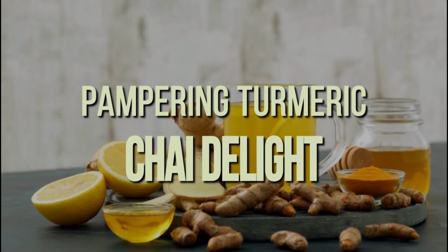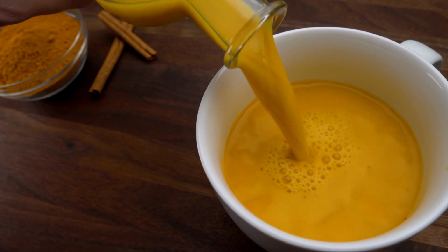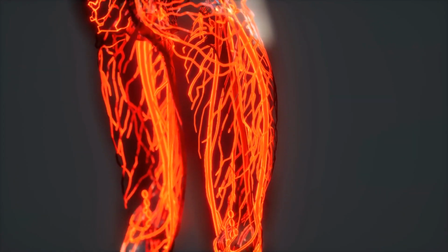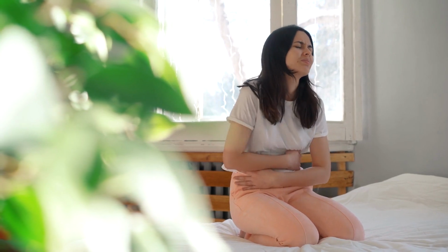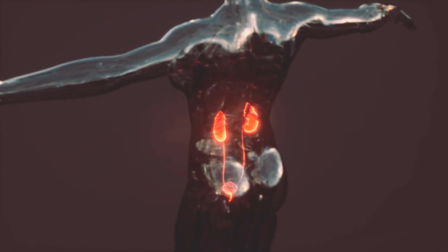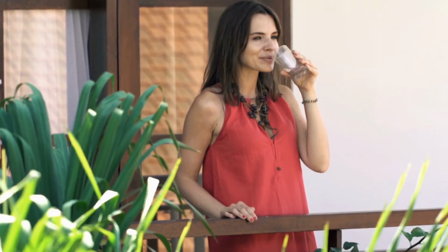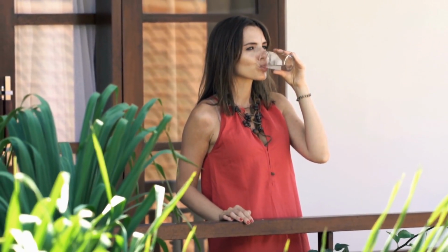Number 1. Pampering Turmeric Chai Delight. Turmeric chai has been used as an anti-inflammatory and antioxidant tonic to treat gastrointestinal distress, kidney disease, menstrual problems, flatulence, toothaches, and general pain relief since thousands of years ago. Here is how you can make your own turmeric chai at home.